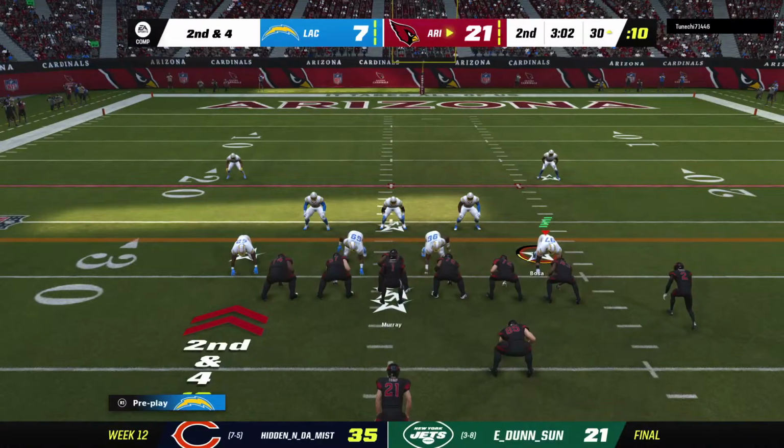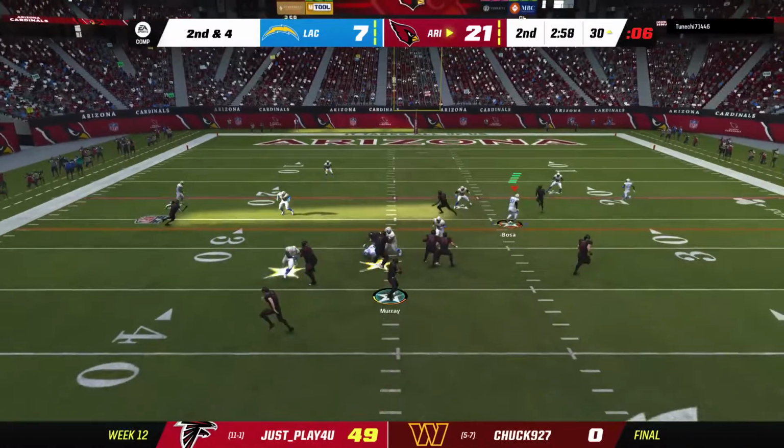Let's get off the field, D. Mike, 55. Check. To throw, it's Murray.